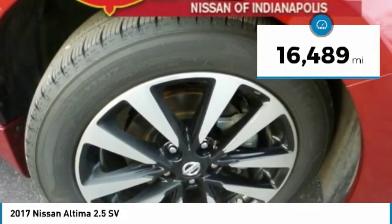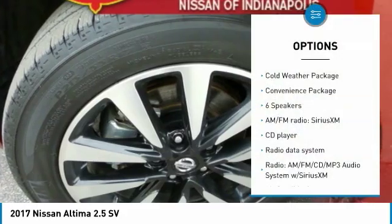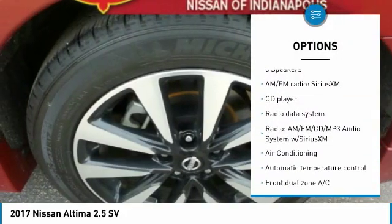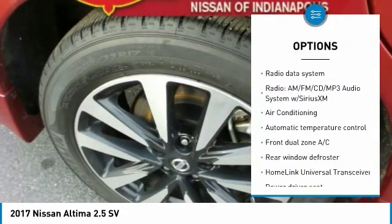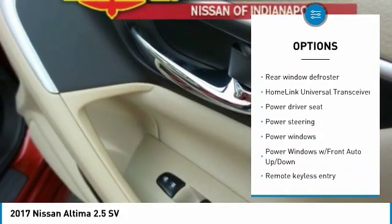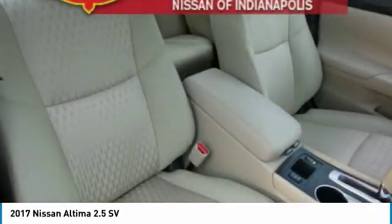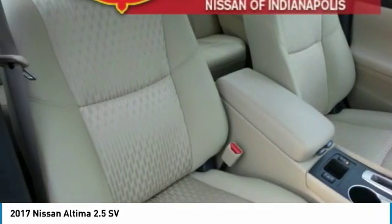This vehicle has less than 20,000 miles. Here are some of this vehicle's great options: traction control, dual airbags, air conditioning, power steering, HomeLink garage door opener, 4-wheel disc brakes, cold weather package, heated outside mirrors, security system, fog lights. Come take a test drive today.